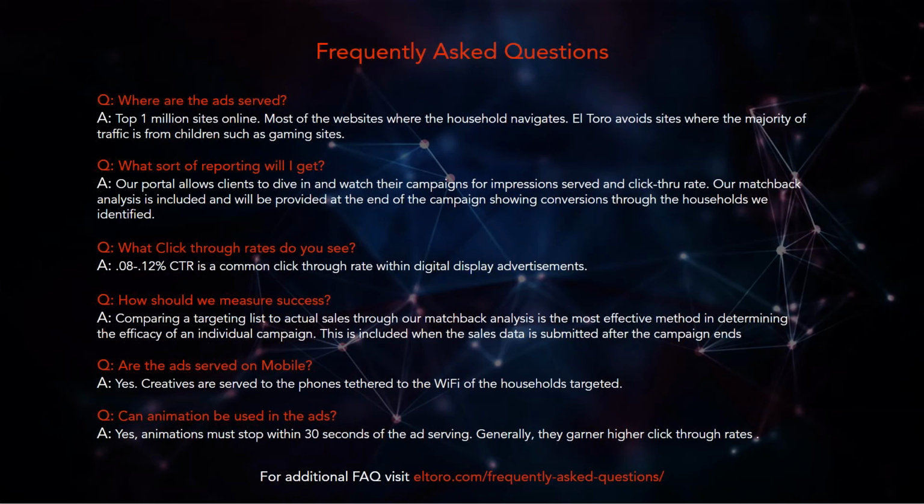Are the ads served on mobile? Most definitely. Creatives are served to the phones tethered to the Wi-Fi. We look for all inventory associated with the Wi-Fi address of the household. We do stay away from kid sites. We do stay away from Vice and those sites that you really just don't want brands associated with.